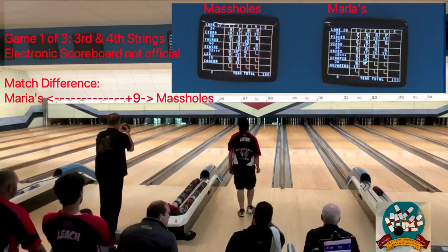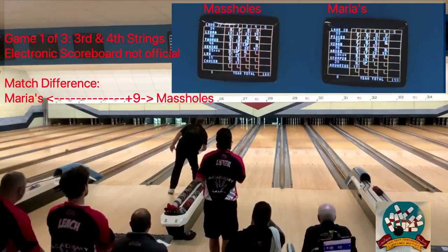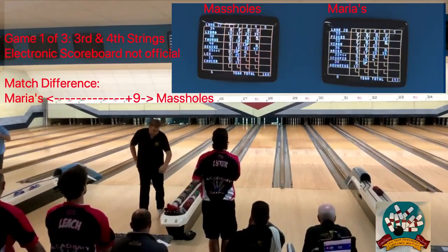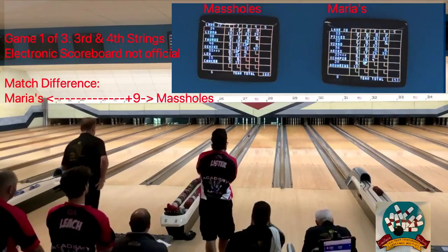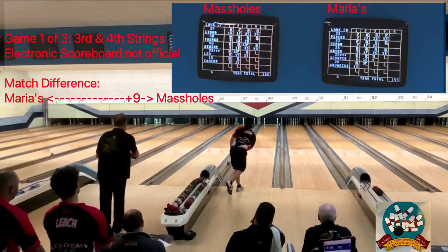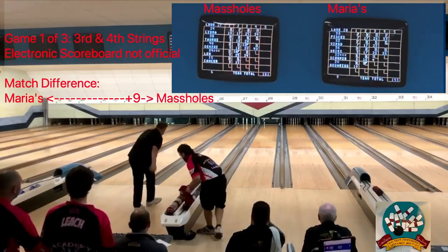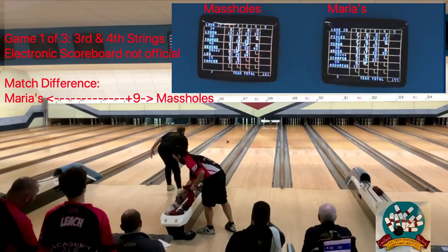Nice bid for a spare. 7-10 remains. Bobby trying to work out of this. Leaves the 1-4, 6-10 on the right. Third ball, the third box of the first string of 3. 9 for Joey Lister, 34 through 3. Whitcomb, nice shot, gets 2 out of the 4. Settles for 8, he's at 24 through 3. 161, 145, the lead is 16 right now. No points, obviously, for the string. It's a 3-string total.